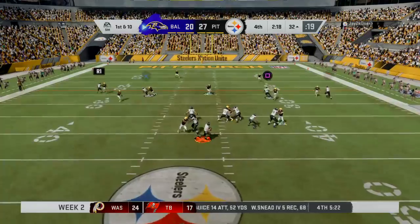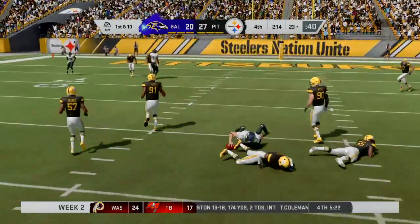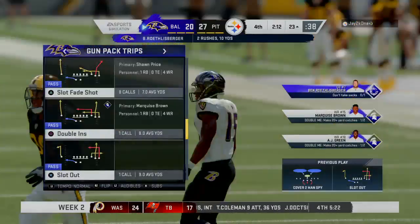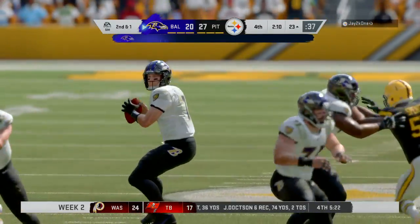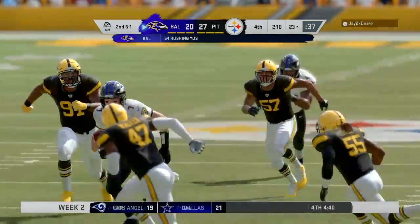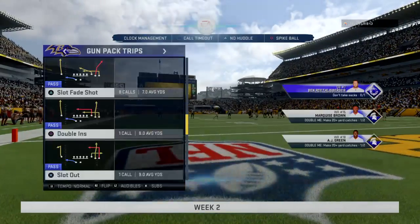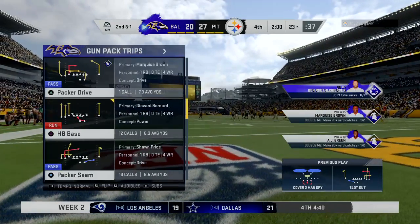They'll throw on first down with Roethlisberger. And he slides to avoid the hit. He'll wind up getting 9 after tucking it and running, so it'll leave him with second and a yard. A gain of 9 brings up second and 1. Fourth quarter, down to the final 2 minutes, and we've got a one-score game.